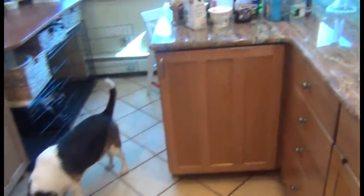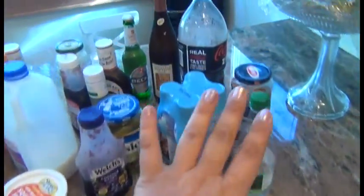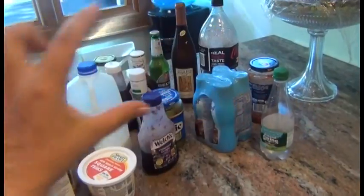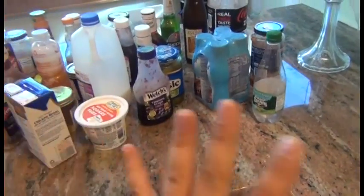I got to tackle this. But I'm going to try to stay as organized as possible and start with this here. Otherwise, I'm going to get overwhelmed and there'll be stuff all over. So I'm doing it in sections. Then I'll do the top shelf, then I'll do the middle shelf. That's the only way for me to be able to do this. Otherwise, there'll be stuff everywhere.